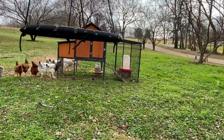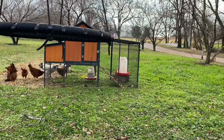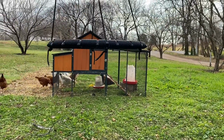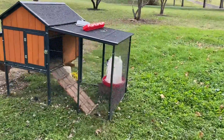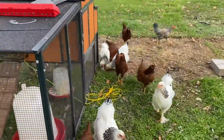It looks like they want to go back into their chicken coop, so I'm gonna have to open it up and get them going in there again. It's not really hard once they get used to knowing that's their chicken coop and everything. Let me show you guys what I mean. Hopefully I can actually get it going. If not, well, my bad.